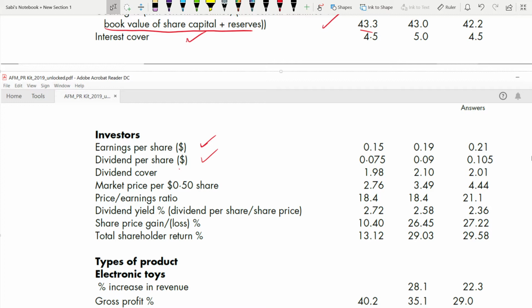So it's always better to remember all the formulas and come for this exam. Dividend cover is your EPS divided by your DPS, right? Your EPS has been given, DPS has been given. Here I will calculate 0.15 divided by 0.075. You should get 2, right? But here they are getting 1.98.